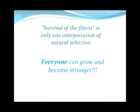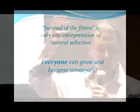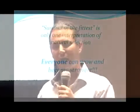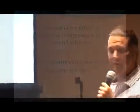So what I'm saying is survival of the fittest is only one interpretation of natural selection. The only reason I'm bringing this up is because whether you know it or not, it's in your psyche, because our world and our media is very much survival of the fittest, Darwinism, only a few make it, and whatever signals you've personally gotten, that's only one way to look at that data. The other way is that everyone can grow and become stronger. And that's why Nu Skin works, because everybody's body is just taking environmental information and using its DNA accordingly.